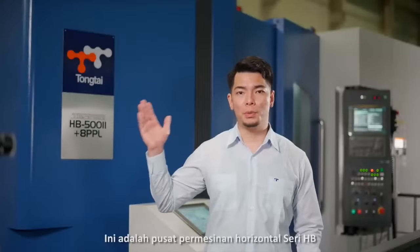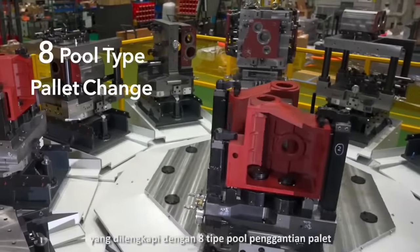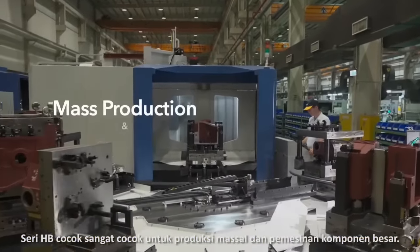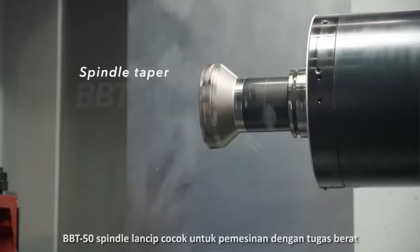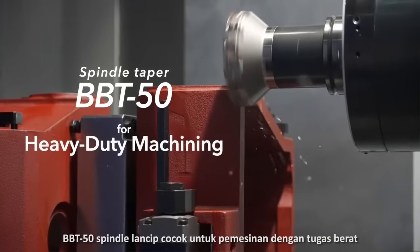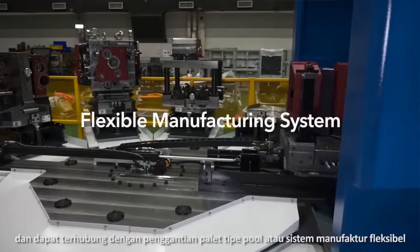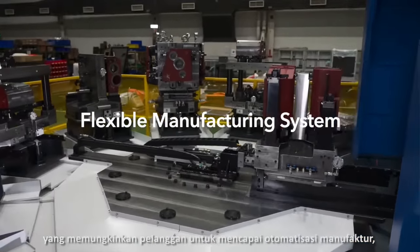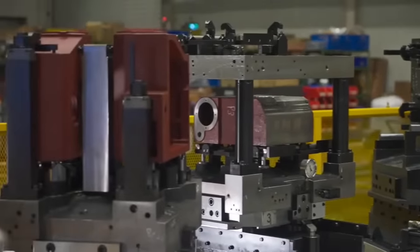This is our HB series horizontal machining center, equipped with 8 full type pallet change. HB series is suitable for mass production and machining the large components. BBT 50 spindle taper is suitable for heavy duty machining and can connect with the flexible manufacturing system, which allows customers to achieve manufacturing automation. Also, the small volume large variety production.